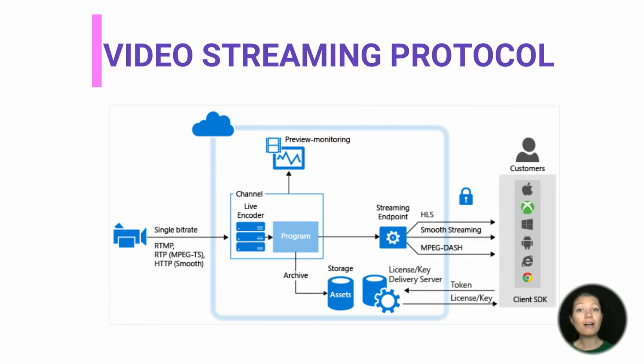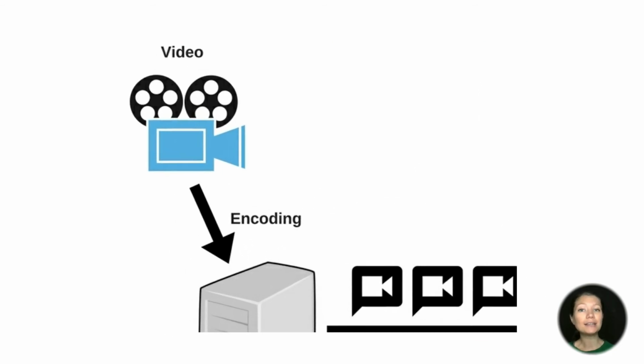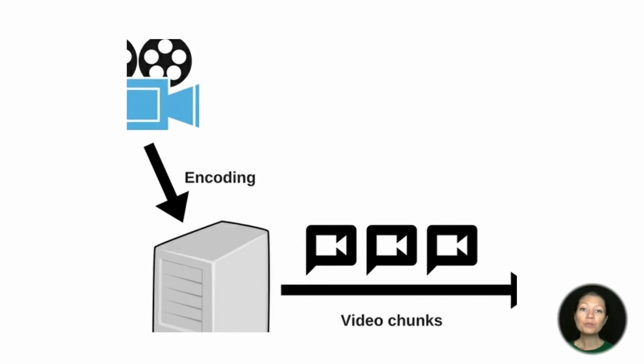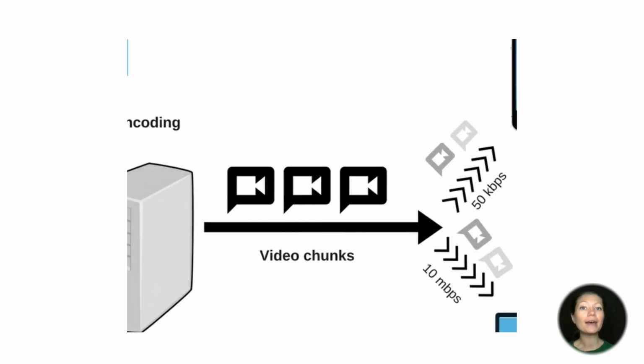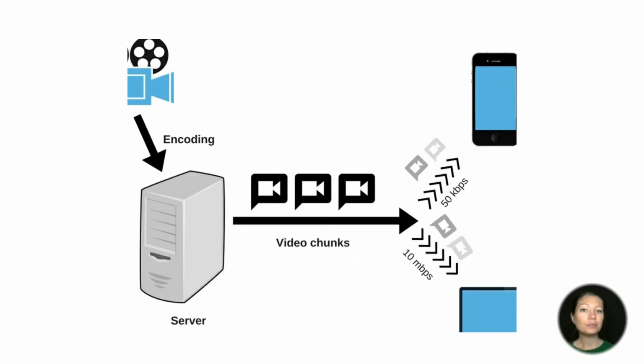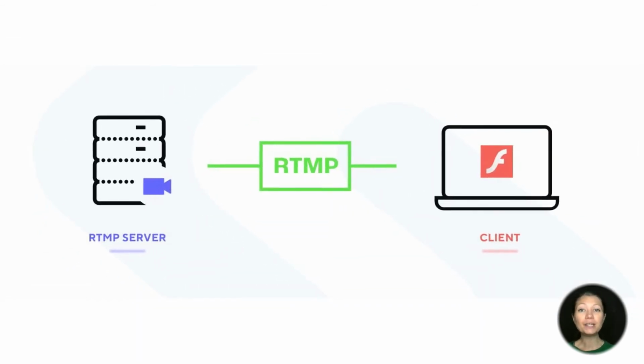Another important issue for video on demand is the need of a video streaming protocol. Most video files aren't designed for streaming. A video streaming protocol is a standardized delivery method for breaking up video into chunks, sending it to the viewer, and reassembling it. And the most commonly used protocol is the RTMP, Real-Time Messaging Protocol.